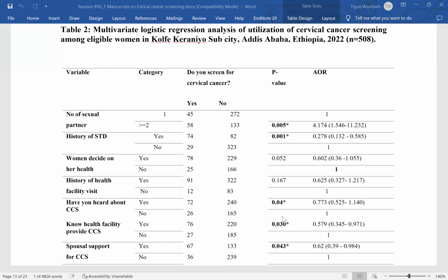So in the meantime, I want you to interpret the second significant finding, which is for a history of STI. So what does that mean? History of STI? You can see that, right? Right, so those with history of STD, actually not in terms of protective factor, may not be the best word to explain it, but their behavior towards practicing or utilizing the screening service is low, right? So we're saying those with history of STD, they utilize the cervical cancer screening methods less likely, right?